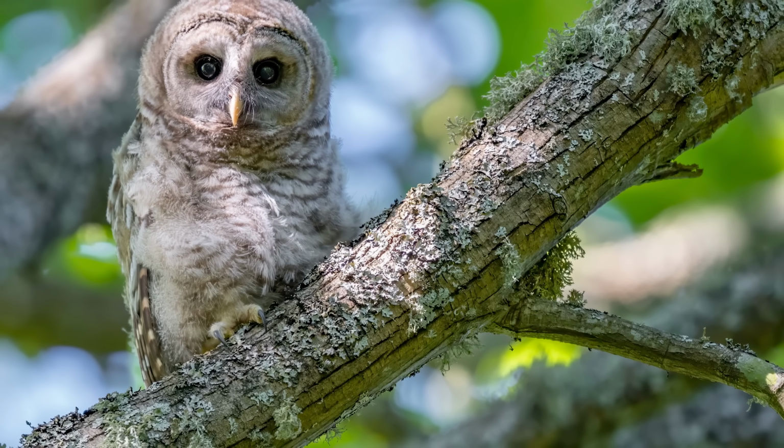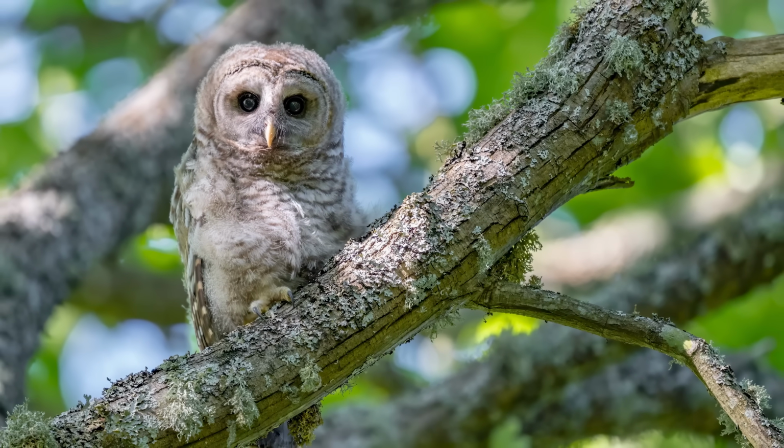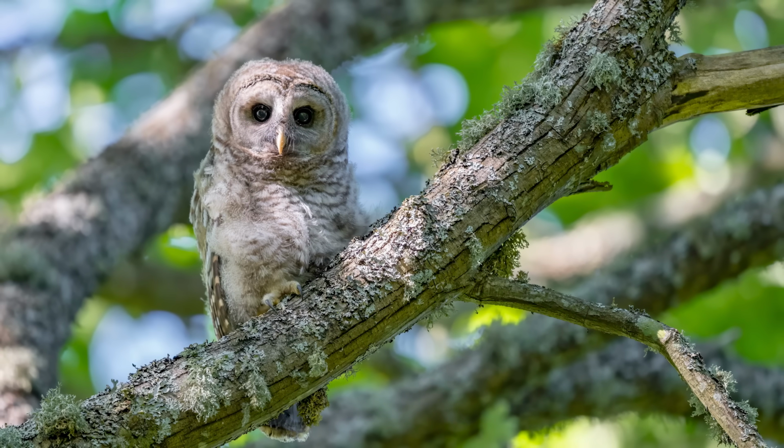And this last shot highlights the bird's natural ability to blend in when perched among all of the old weathered branches. What an amazing experience.